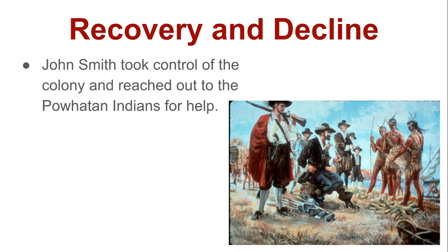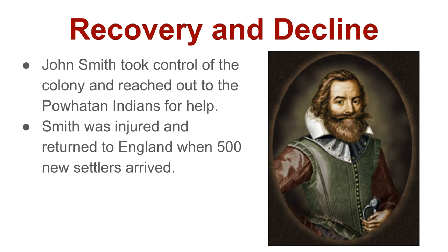And he takes over. And the first thing he does is he reaches out to his neighbors, the Powhatan Indians. He says, we really need some help here. We'd really like to form a positive relationship with you guys and see what we could possibly do for each other. And this is going well, but unfortunately, Smith suffers a serious injury. And when the next group of settlers arrive from England, he hops on a boat and goes back to England. So they had this strong leadership, but it was a temporary leadership, and now it's really lacking.